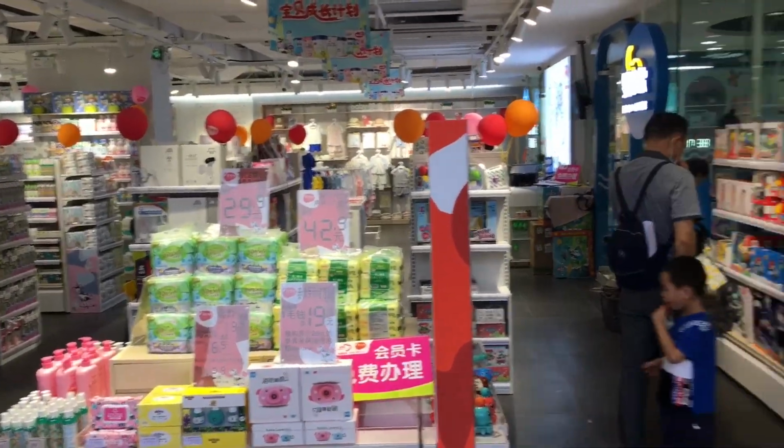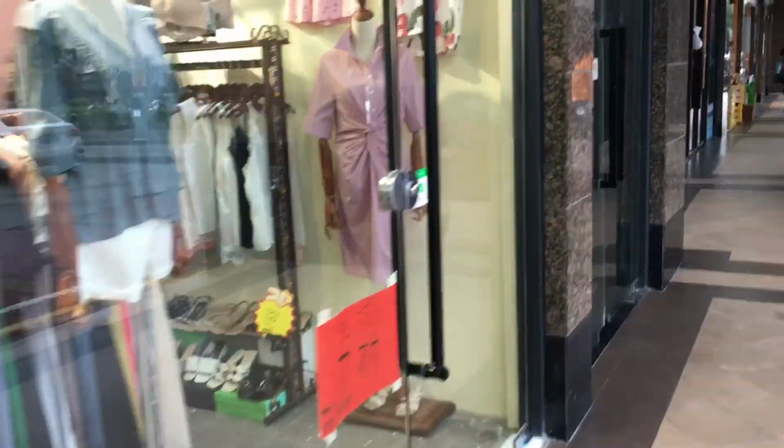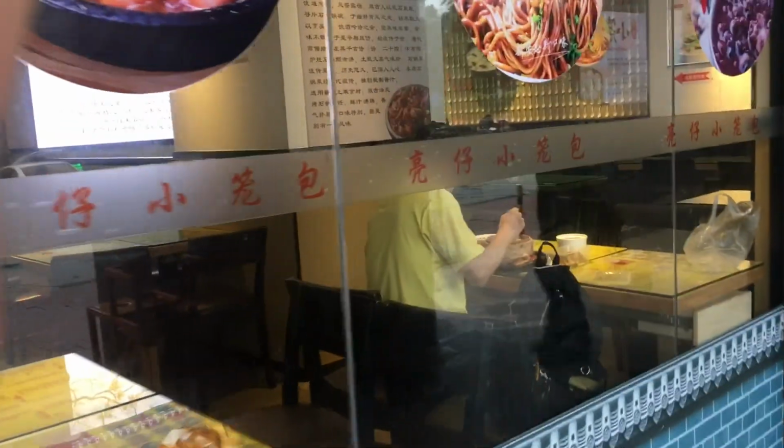Lots of Chinese parents and grandparents just love taking babies and other little kids to these shops where people can just let their kids swim or bathe in these tubs. Pretty fun for the kids. We used to take our kids there, well, not to that one, but to a place like it when they were littler. Here's a restaurant, and oh my goodness, it's actually open!